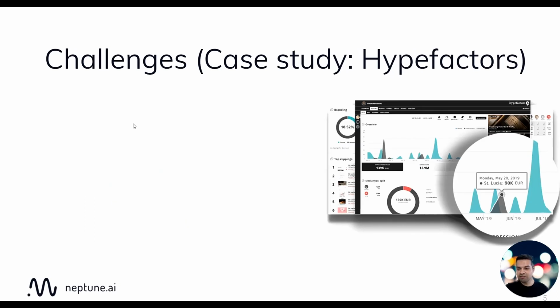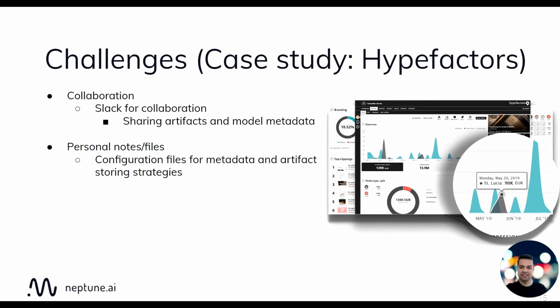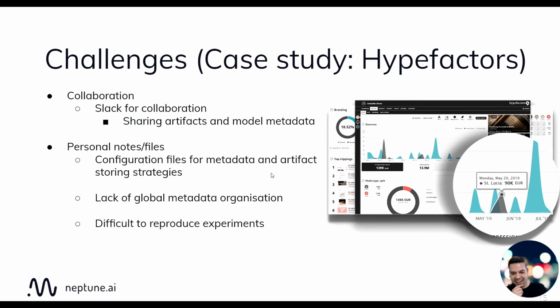Some of the main challenges they were facing with this workflow were primarily around collaboration. They were using Slack for collaboration, where they were sharing artifacts and model metadata through Slack, which can already pose a lot of challenges. And the way they were addressing reproducibility is through personal notes. So they were annotating their runs through personal notes and files. So you were storing your configuration files and sharing them with your personal annotations, which lack some kind of standardization. So there was no global structure to that metadata, or there was no global organization. And because there was no global organization, it was really difficult to reproduce experiments.